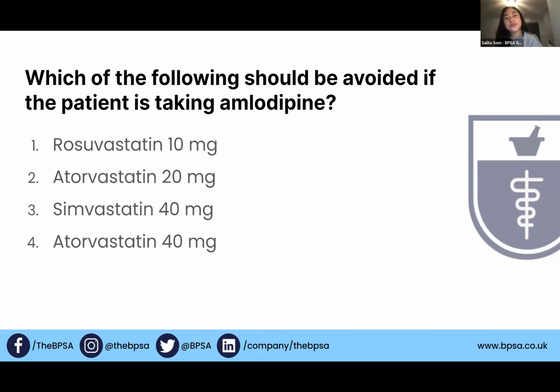Lovely. Okay, so the majority of you got it right. It is simvastatin 40. I think some of you may have thought it was rosuvastatin as well. Rosuvastatin at 10 milligram is fine to be taken with amlodipine, but specifically it's the simvastatin. That is the specific type of statin that I want you to understand. It is a bit of a red flag when it's prescribed with amlodipine. You can prescribe atorvastatin at 20 or 40 milligram dose. However, when you hit the simvastatin 40 milligram dose, this is when you have to query it a little bit.